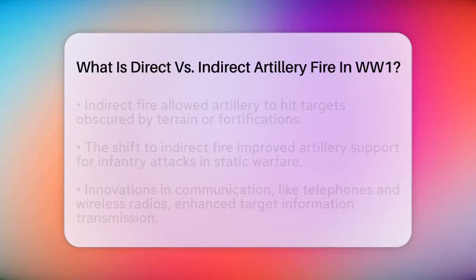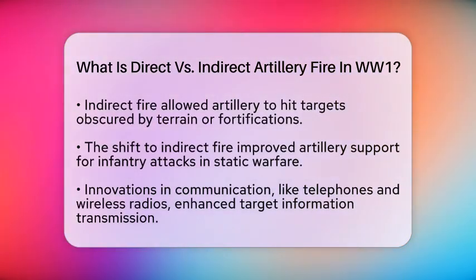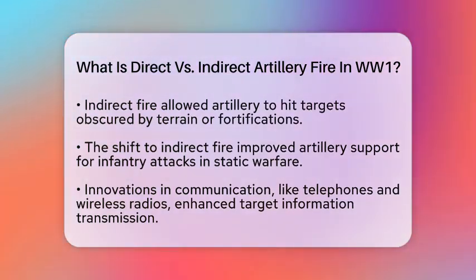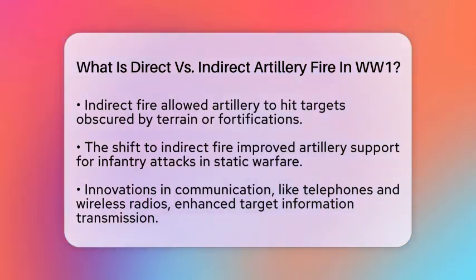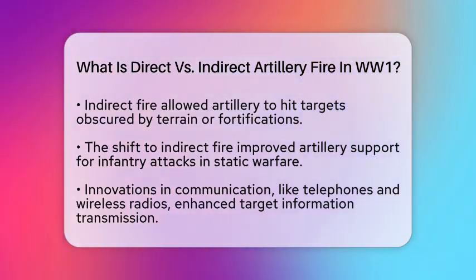The shift from direct to indirect fire was a game changer. It enabled artillery to support infantry attacks more effectively, even in the static trench warfare that defined World War I. Indirect fire also kept artillery units safe from enemy observation and counter-battery fire.